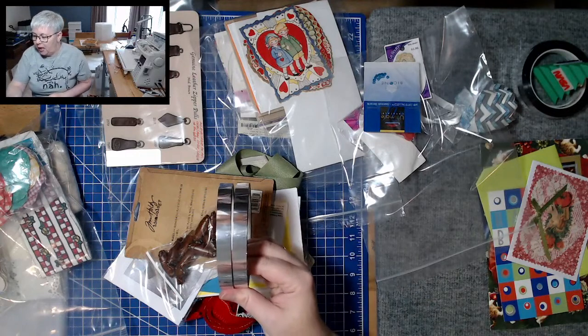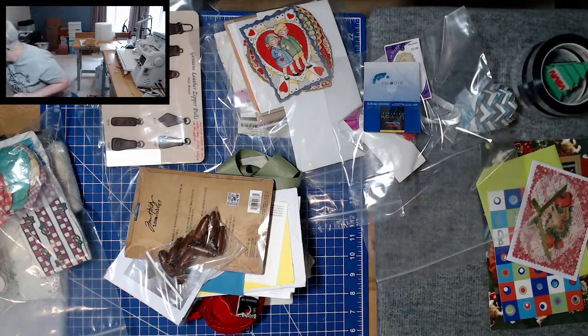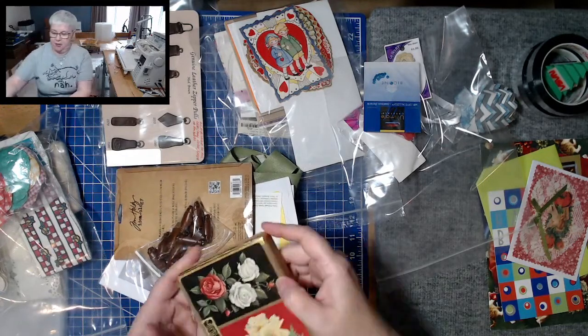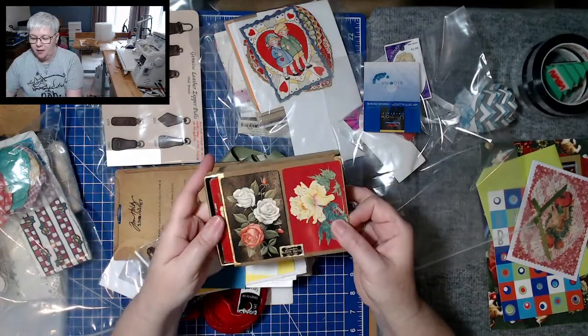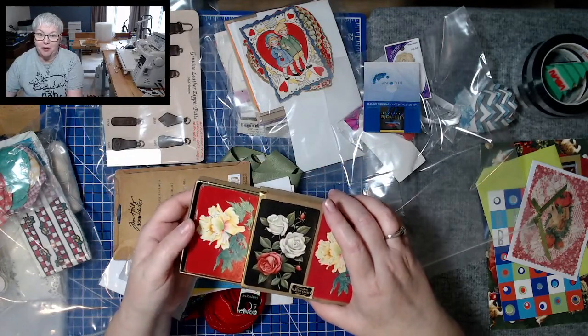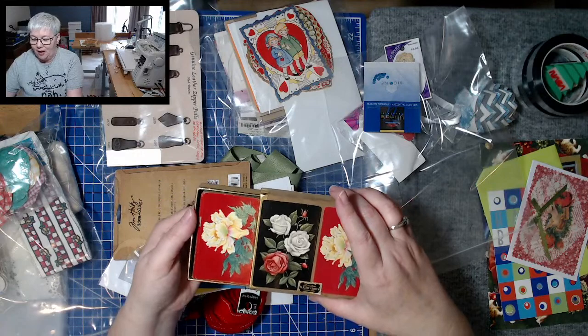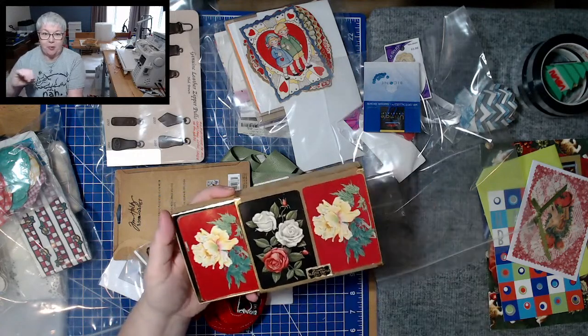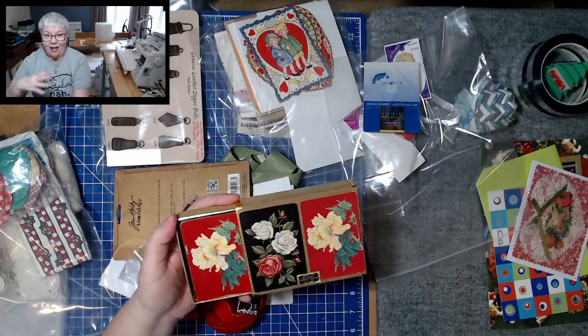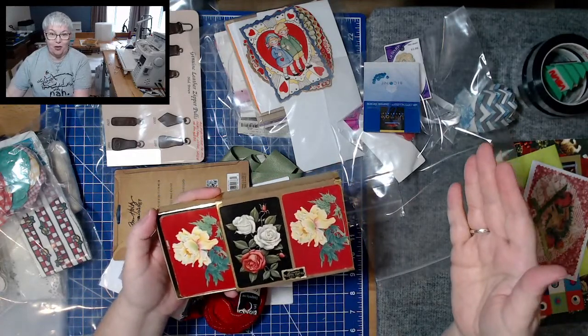Some more metal tape. Let's just stack that right there. Look at these pretty cards. If you ordered a cookbook journal kit several years ago, do y'all remember when I did those? It was a whole series where I made kits. And if you ordered them, I sent you a kit. And then we had a whole series where we made the journals together.